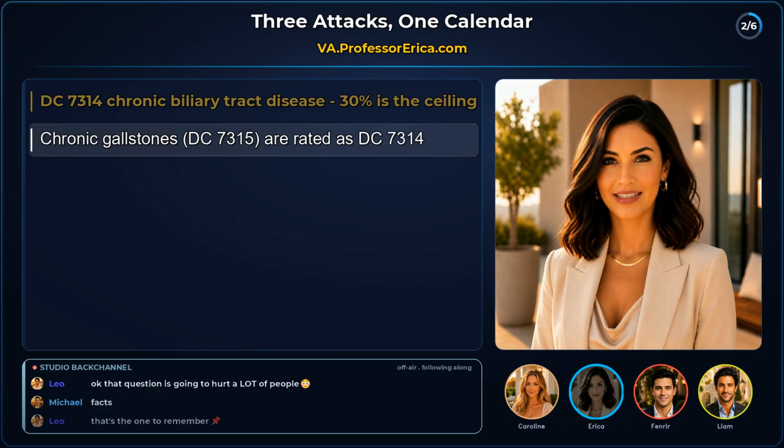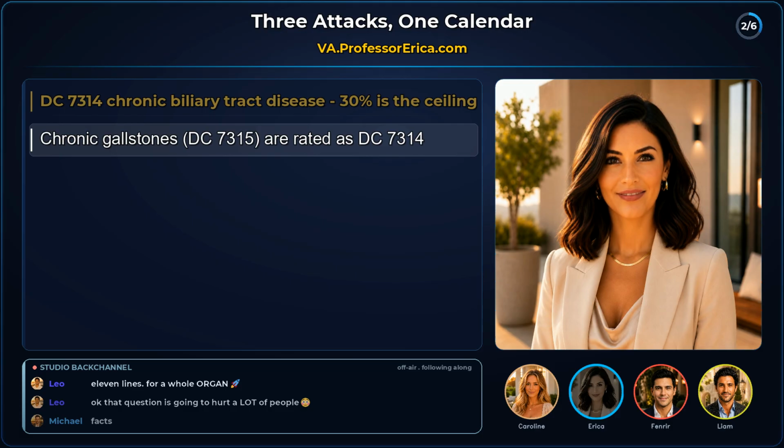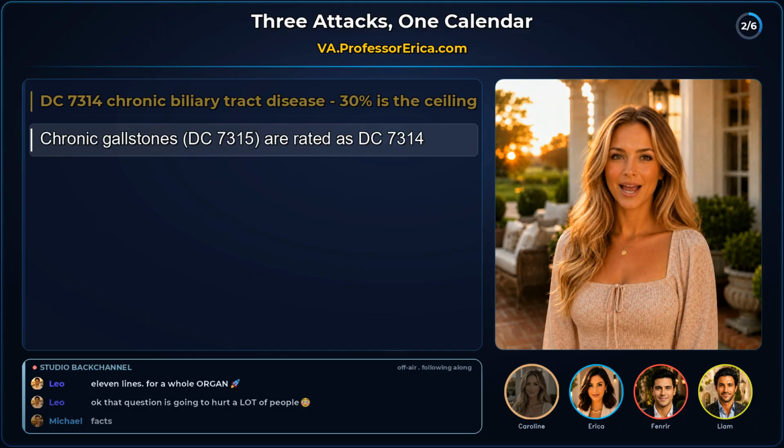Chronic gallstones ride the same code. 7315 tells the rater in one sentence to rate it as chronic biliary tract disease. So stones, cholangitis, a scarred duct, sphincter of Oddi dysfunction, a bile duct the surgeon nicked, they all funnel into the same 11 lines. So who gets paid at the top of it?